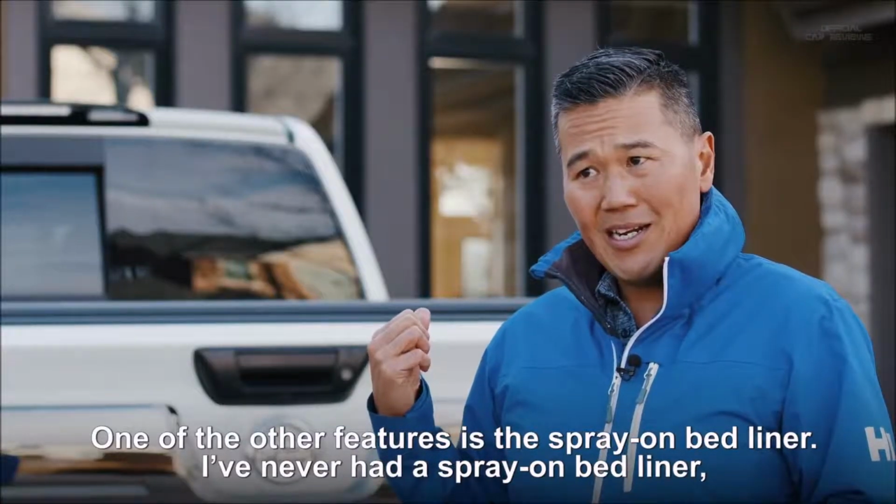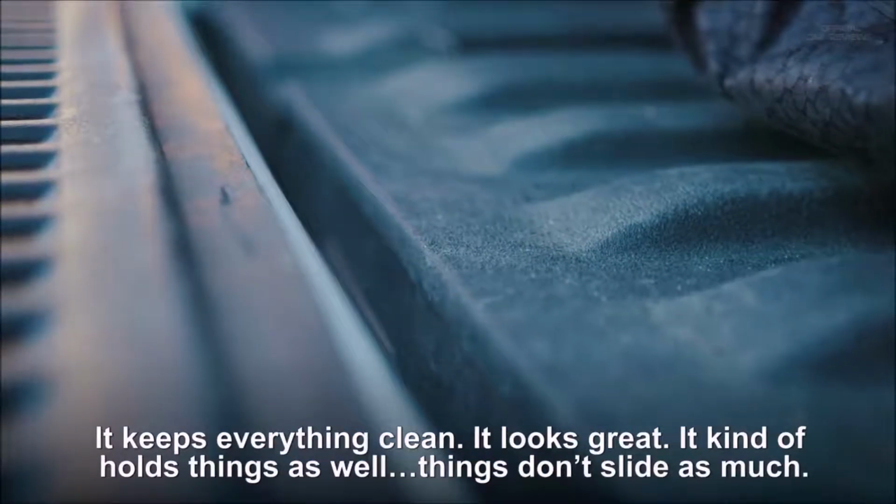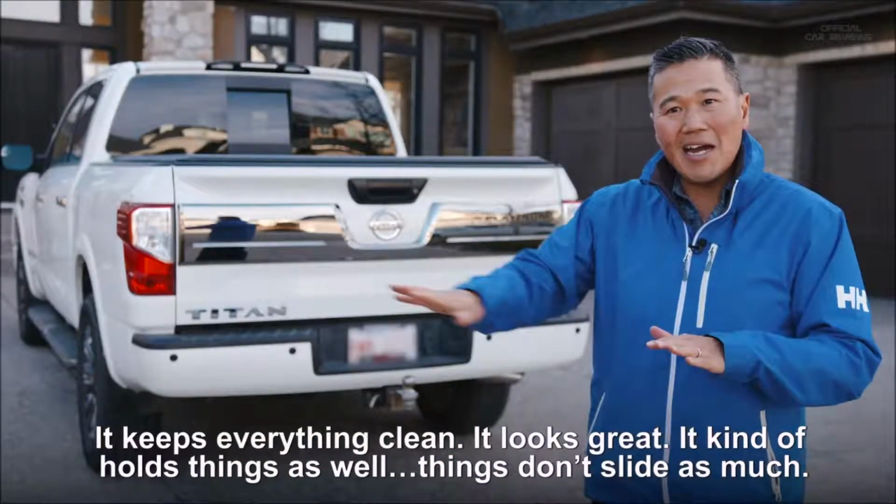I've never had a spray-in bed liner, but I beat up the back. I throw skis in the back, golf clubs, and it's nice. It keeps everything clean. It looks great. It kind of holds things as well. Things don't slide as much.